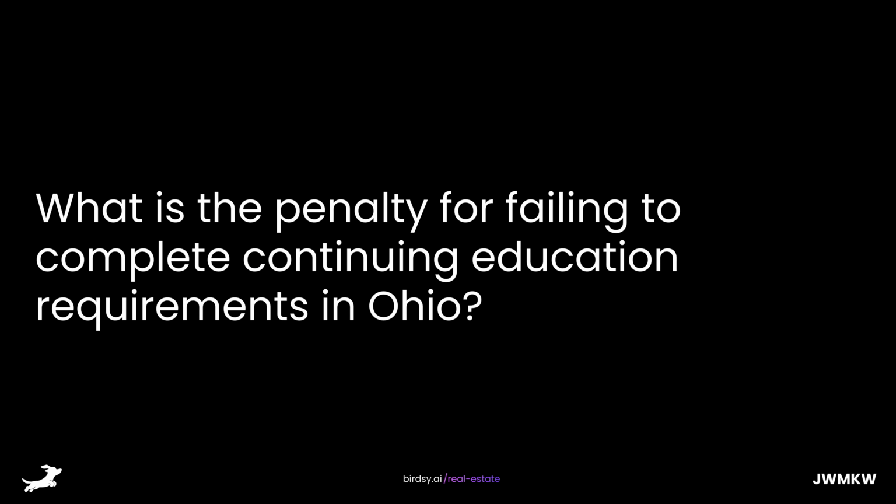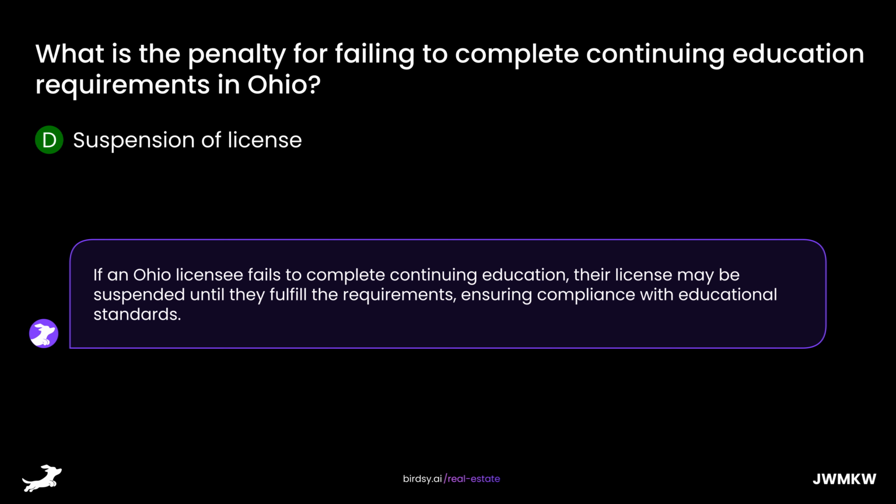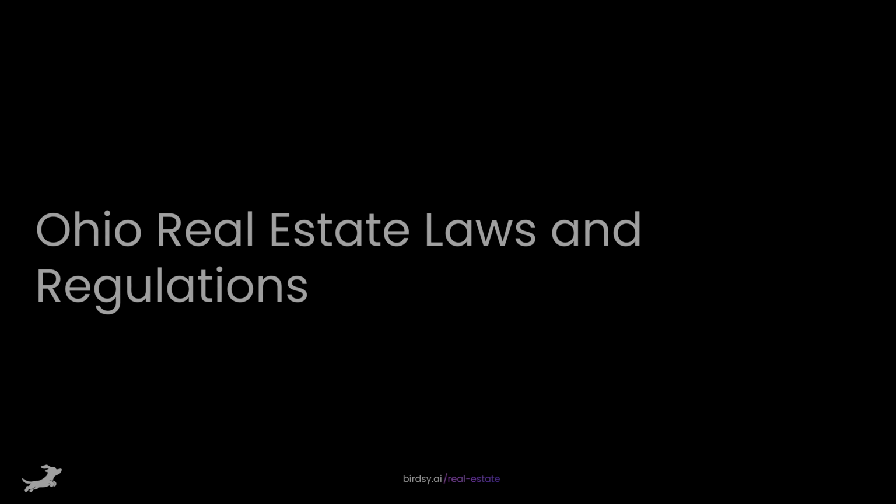What is the penalty for failing to complete continuing education requirements in Ohio? Is it A, a fine of $500, B, mandatory additional coursework, C, revocation of license, or D, suspension of license? The answer is D, suspension of license. If an Ohio licensee fails to complete continuing education, their license may be suspended until they fulfill the requirements, ensuring compliance with educational standards. Let's continue with Ohio real estate laws and regulations.